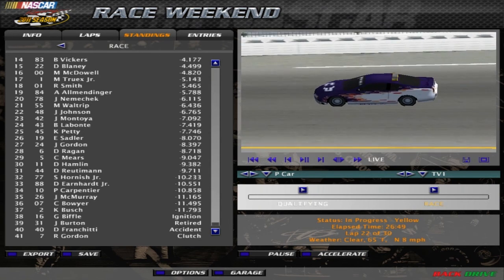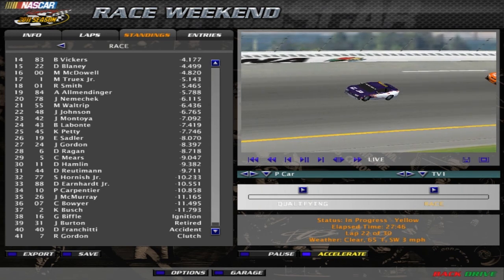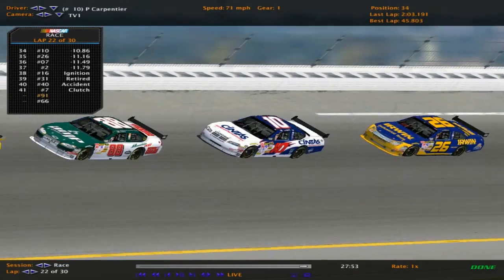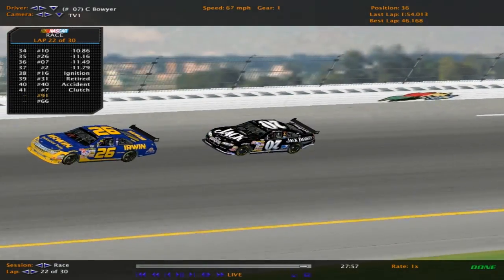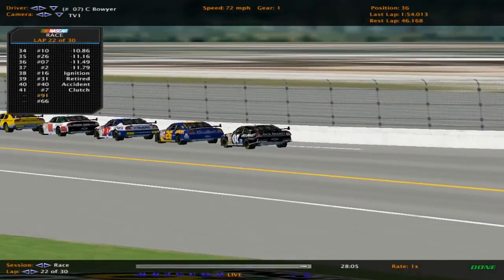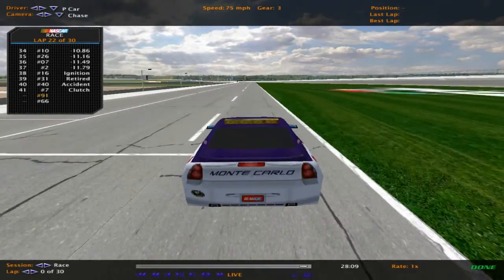41 cars. Jeff Burton retired, and Dario Franchitti also retired, so out of the race. Greg Biffle had an ignition failure on the number 16 car. So there's Kurt Busch, 37th. Junior sitting in 33rd. So I don't know how that happened. Looks like somebody had a bent rear wing. It might have been Kurt. No, it's Boyer. Boyer's got a bent rear wing. That does not look good.